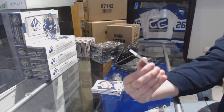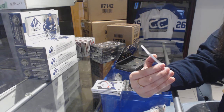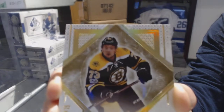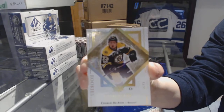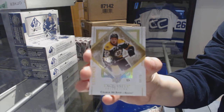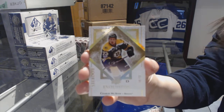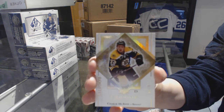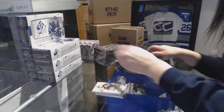This is a good one. Number 64 of 73 for the Boston Bruins, Charlie McAvoy. Charlie McAvoy, number /273 for the Boston Bruins. That's a good one.